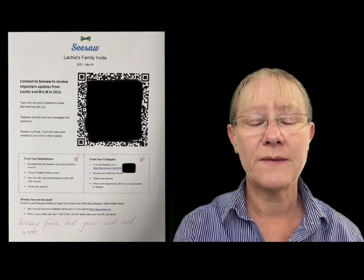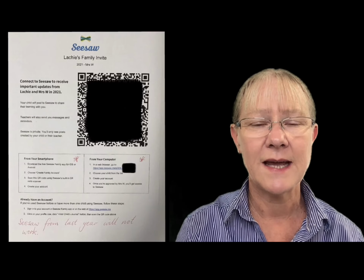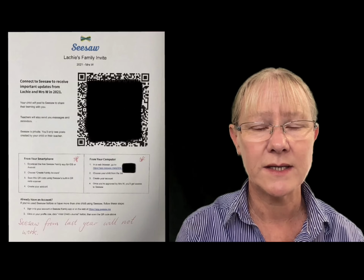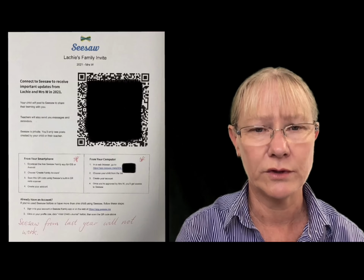Thank you to those families who've joined Seesaw on the Family app. We've put the Family app QR code in your student's home practice scrapbook. You will also get an email. Now, each student is able to have 10 family members connected to their Seesaw account. So if you'd like grandma, grandpa, an uncle and aunt or a close family friend, they can also join in. You may need to send me a message though so that I can approve them, because it's not automatic.